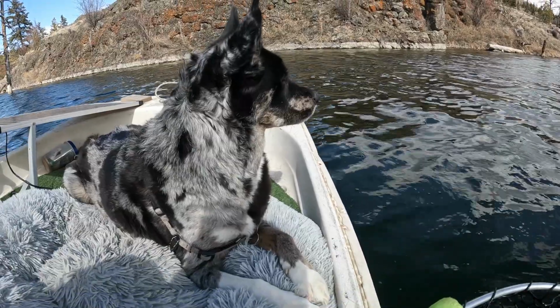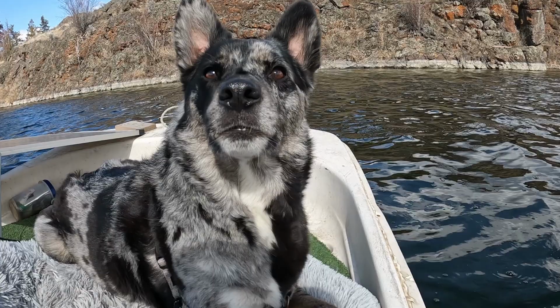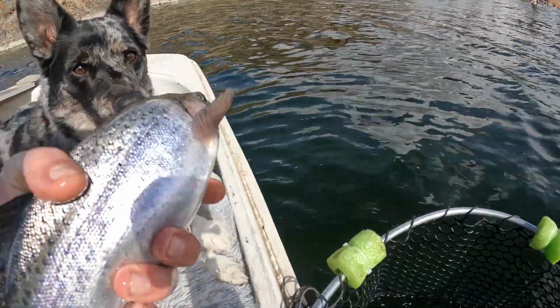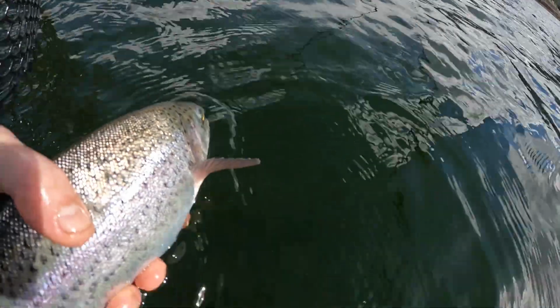Mina was a very good girl, which is the usual when we're catching and not just fishing. Otherwise, she can be quite the pest. Yeah, you can give me a kiss. Well, okay. There he goes then.